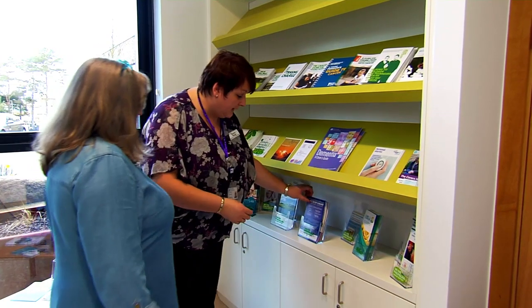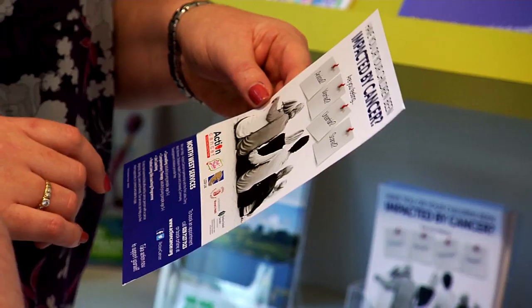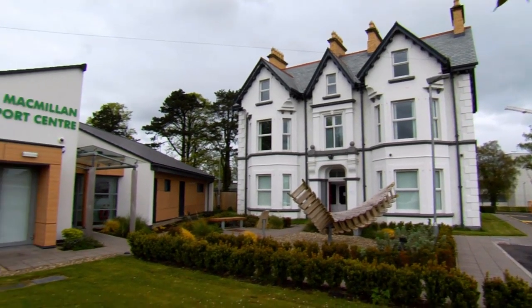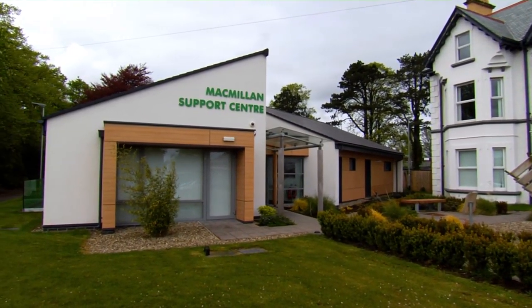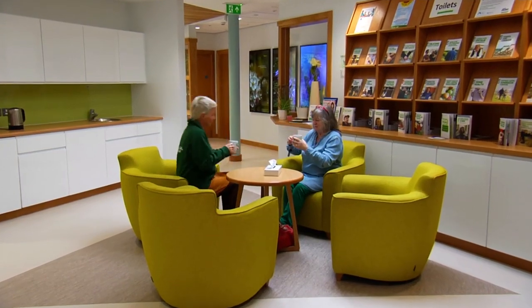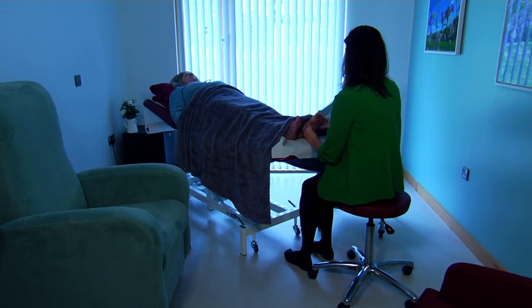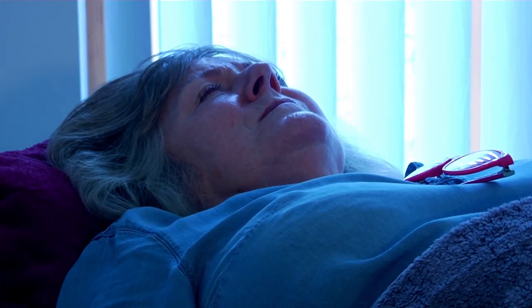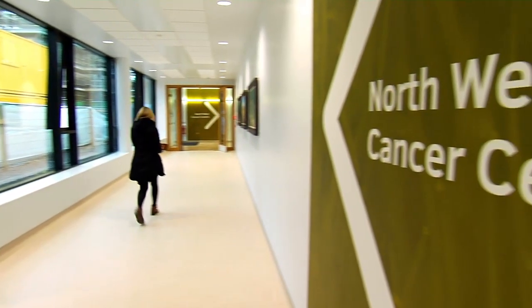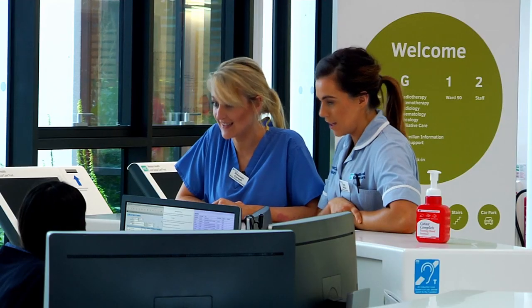"Do you want me to show you a few wee leaflets? It's over here." At many times, staff or volunteers provide booklets and leaflets which will signpost you and your family to local support services. "You know, they do have a support programme as well." Macmillan Cancer Support have also established a support centre in the grounds of Altnagelvin Hospital. Here, patients can relax in a calm atmosphere and talk to staff and volunteers. There is also a range of supporting therapies in the specially designed therapy rooms. The Northwest Cancer Centre is friendly and welcoming. It is equipped with the latest cancer treatment technology and staffed by professionals trained specifically to help patients with cancer.